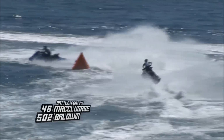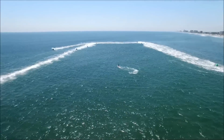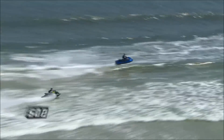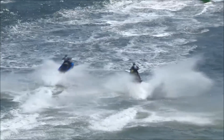McCluckich is wide on the outside of the turn, tries to dive in, doesn't have clean water, has to go a little bit deeper than I think he intended to go. But he's making up ground as McCluckich is trying to run down Baldwin and move himself into second position. They're coming up to that right-hand dogleg. McCluckich will have the inside lane. Let's see if Baldwin gives him a line as they come up to this right-hander.